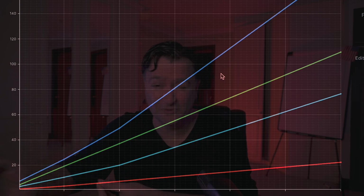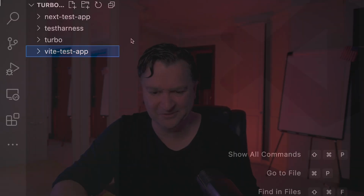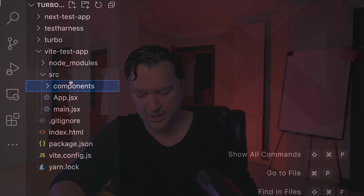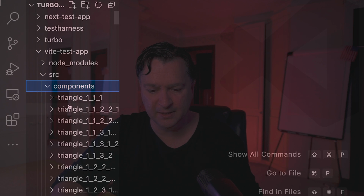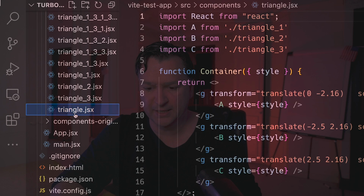So if I remove some of the components, you're going to see that time in Vite come down, whereas it's kind of fairly consistent. In fact, let's just do that for a second. So if I come back into my Vite test app, and then we look at these components here, let's store a copy of the original. So we'll call this components original. That's fine. And then let's go into my triangle here.